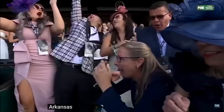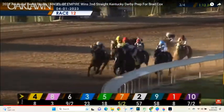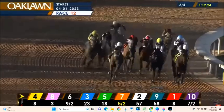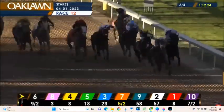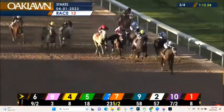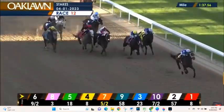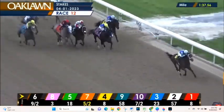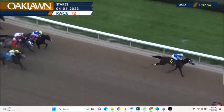I did come away impressed with Angel of Empire and how he closed in the Kentucky Derby, obviously, but he was too late there. And then he closed in that Arkansas Derby, which was the best effort that I've seen from him. Big move down the stretch to take that race. So I think he's still in the mix. I don't know what to think of the Arkansas Derby winner, but he is there, and we'll see what the odds dictate. Forte is the Todd Pletcher trained son of Violence, and should be the class of this field, honestly.